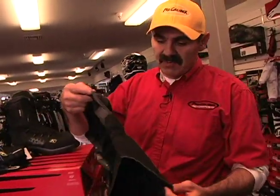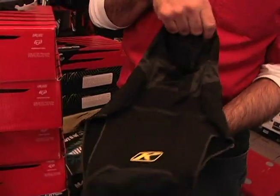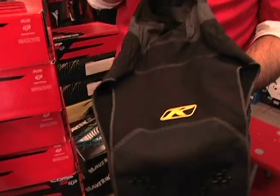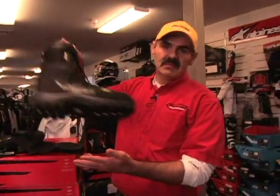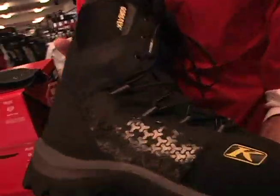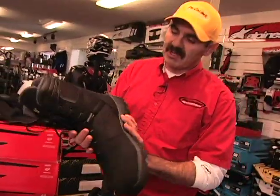Balaclavas have come a long way as well. Windproof down here, wicking material up here, keeps you dry, keeps the wind out, also keeps the moisture off your head. And then boots, same deal. Gore-Tex, very durable, seam sealed. This is the latest boot from Klim, and it is just a tremendous boot.